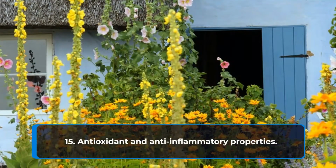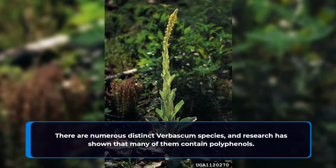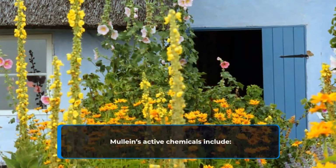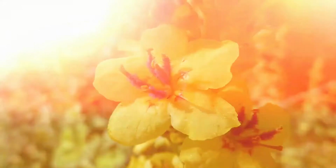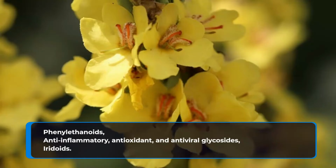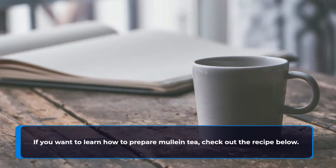15. Antioxidant and anti-inflammatory properties. There are numerous distinct verbascum species, and research has shown that many of them contain polyphenols. These chemicals may have antioxidant and anti-inflammatory properties. Mullein's active chemicals include saponins, which have anti-inflammatory, pain-relieving, and anti-tumor properties. Flavonoids, antioxidant and anti-inflammatory qualities from a reliable source. Phenylethanoids, anti-inflammatory, antioxidant, and antiviral glycosides. Iridoids. If you want to learn how to prepare mullein tea, check out the recipe below.